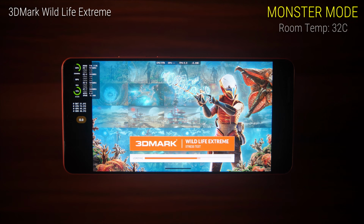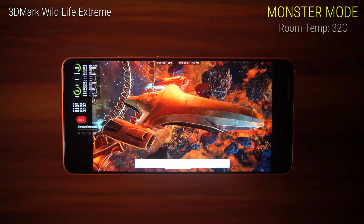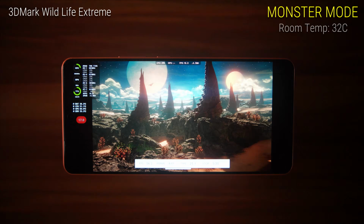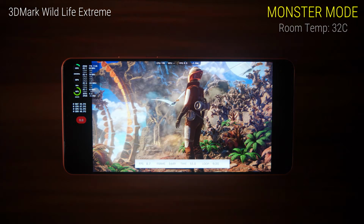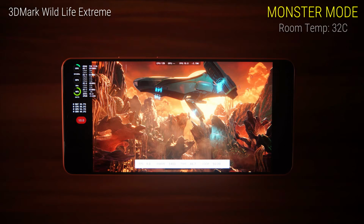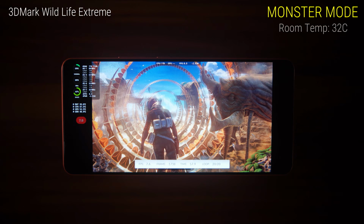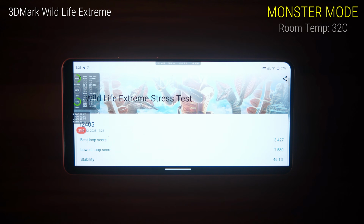Next, let's test the big one, 3DMark Wild Life Extreme, and this is where I was disappointed with the flagship iQOO 13. So will the iQOO Neo 10 do the same? Let's see. And unfortunately, this is a very disappointing result, worse than the iQOO 13.